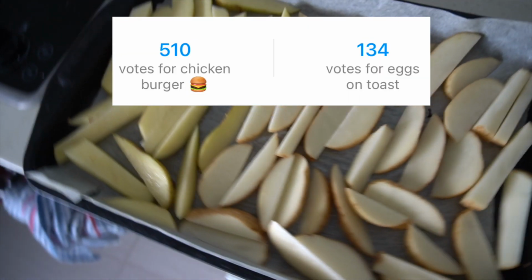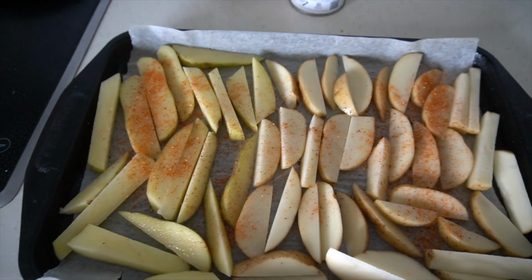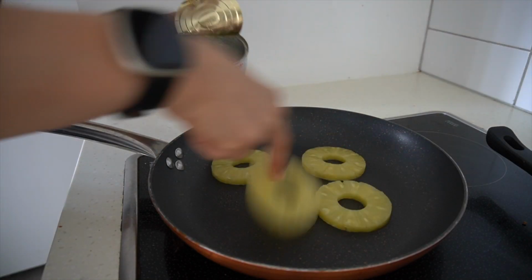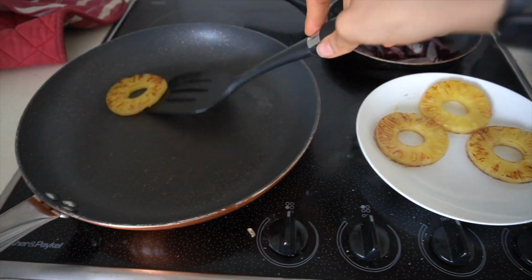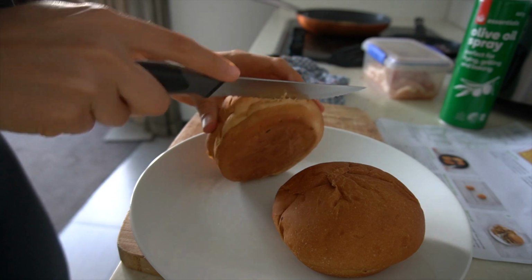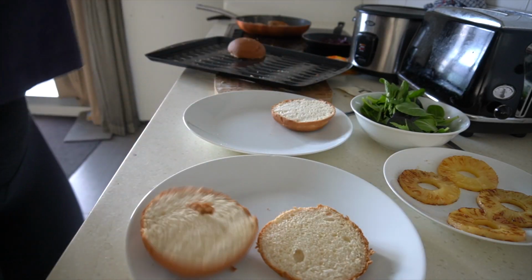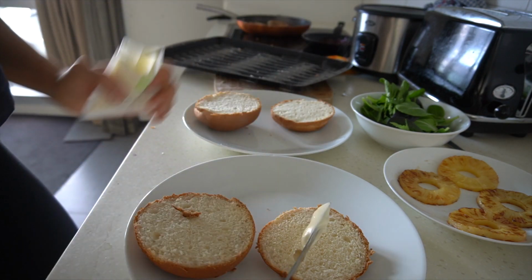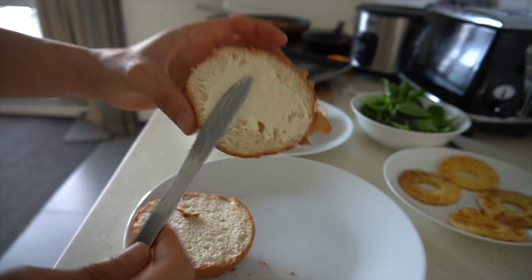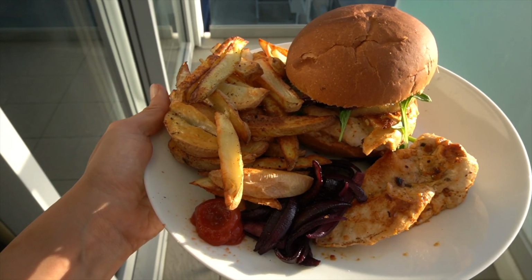It is dinner time, so as always I've got my chips and I'm just going to spray them with some olive oil. Seasoning of choice is Cajun and some Himalayan rock salt. Lightly browning some garlic before I put the chicken in the pan to cook. A thin spread of mayonnaise. Just like that, dinner is served.